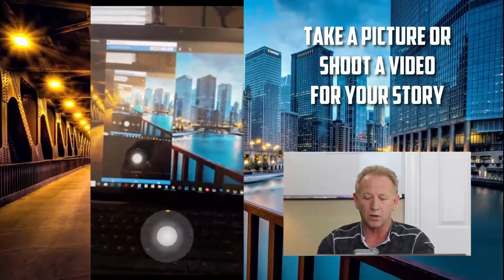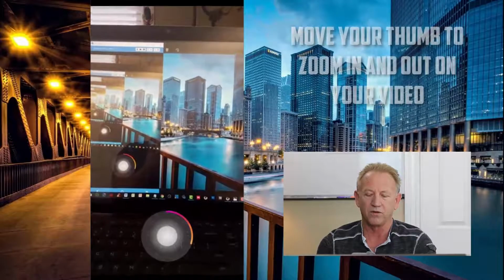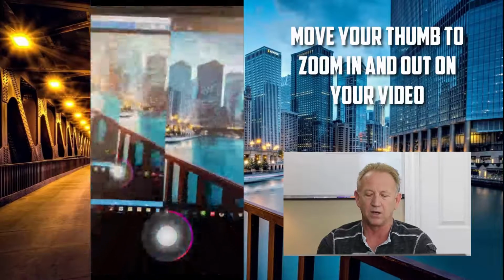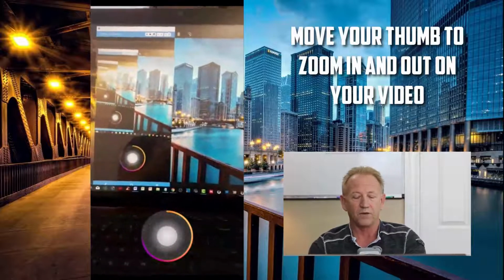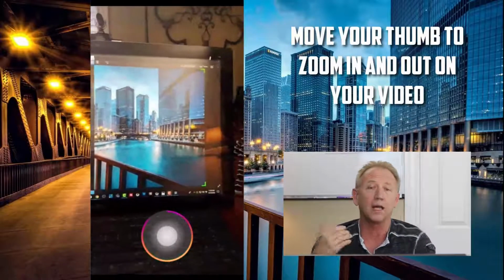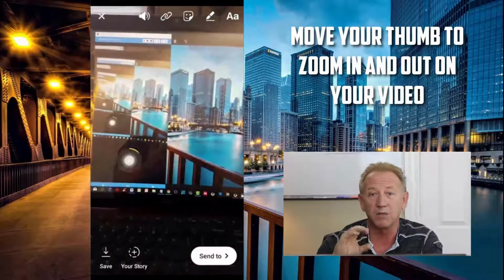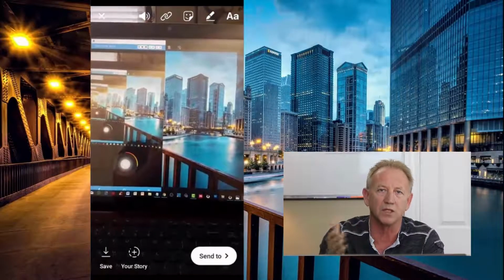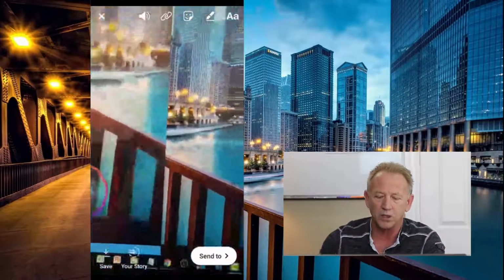So if you press and hold the white circle, you can see that it's going. Now if you move your thumb up or down on that, you're going to get a little bit of movement in your video as well. So that'll go for 10 seconds and then it'll be finished. If you let go any time before that 10 seconds, then you're going to actually stop the video before that. So you can actually make shorter videos than 10 seconds, but 10 seconds is the longest that you can make your story for. So you have some options there.